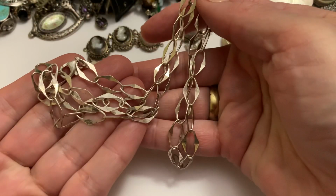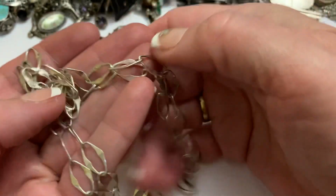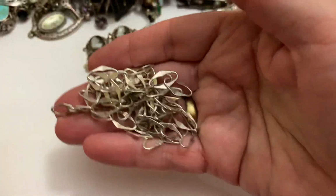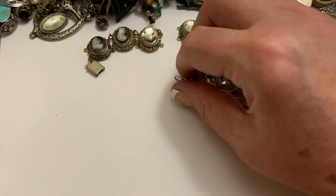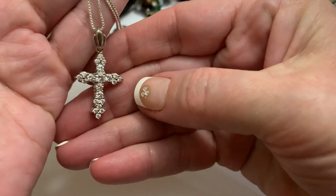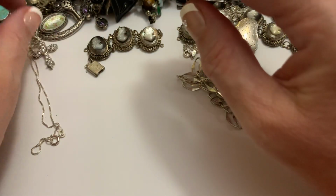I love this silver chain. I love the sound of it. I love the look of it. I love the links. I don't know why. I guess because it's different. But yeah, that's one of my favorite chains. And we have this cross. That's sterling. Very pretty. Never goes out of style, in my opinion.